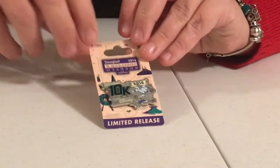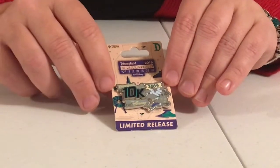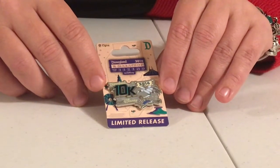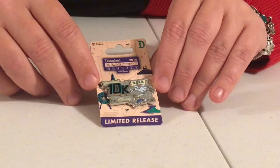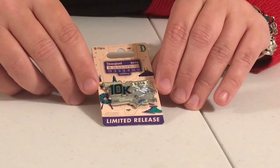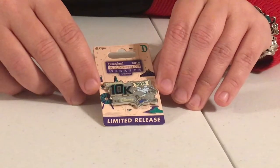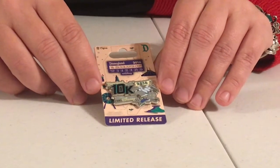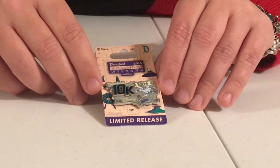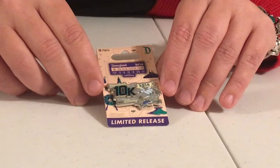Now, speaking of the Run Disney event, because we were not collecting pins at the time, we had stopped collecting pins, so I did not purchase this while we were out there. And it was one of the ones that I just had to get for myself, because it's one of my personal accomplishments, something that I set a goal for myself and was able to achieve.